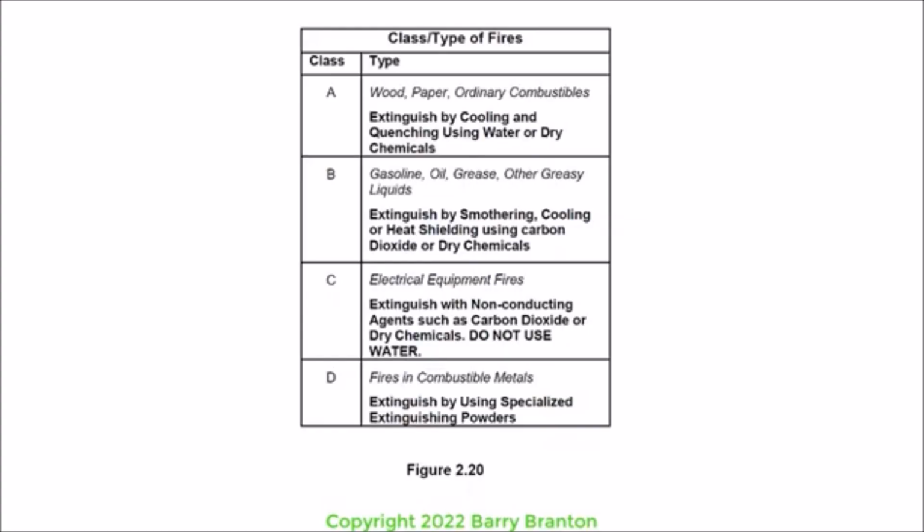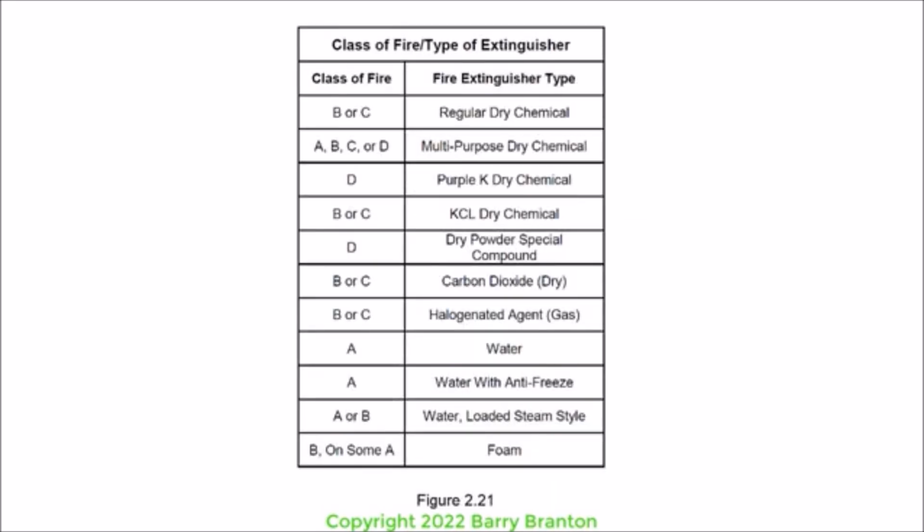Extinguish the fire. Here are some rules to follow in putting out a fire. When using the extinguisher, stay as far away from the fire as possible. Aim at the source or base of the fire, not up in the flames. Use the right fire extinguisher. Figures 2.20 and 2.21 detail the type of fire extinguisher to use by class of fire.